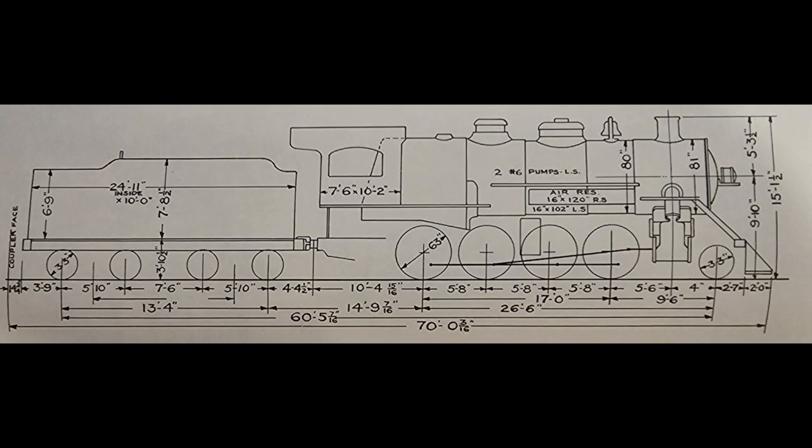It weighed in at 204,800 pounds. The H6B superheated steam pressure was 205 pounds. It carried 14 tons of coal for fuel. The locomotive's tender car could carry 7,200 gallons of water. And the drivers had a tractive effort of 42,170 pounds.